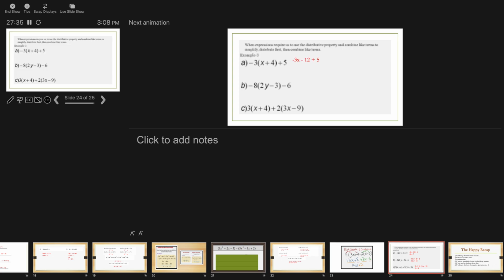All right, let's see you distribute and combine each of those 3 one at a time. Let's try A first. Okay, so I distribute the negative 3 to the x plus 4, and I get negative 3x minus 12, right? Because negative 3 times 4 is negative 12. Plus 5, I can combine the constants here. That's negative 3x minus 7, because 12 negatives and 5 positives make negative 7.